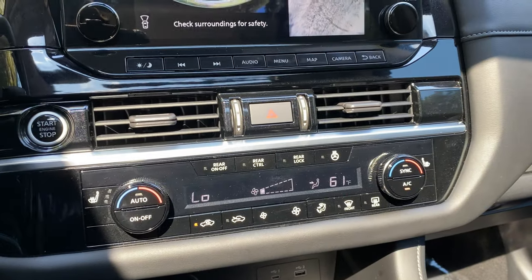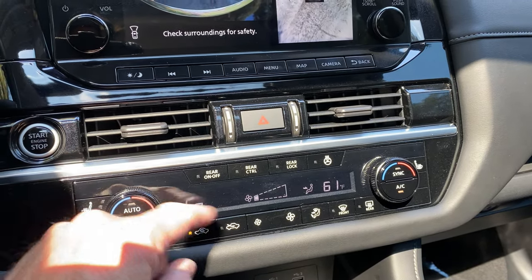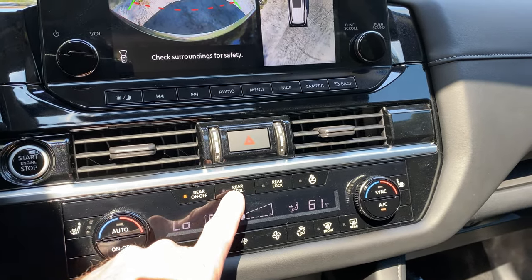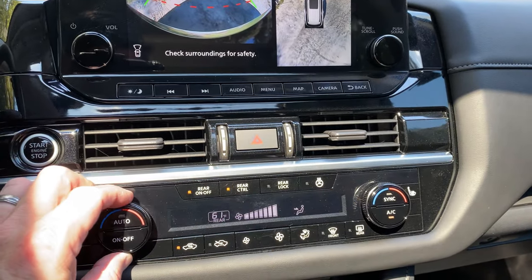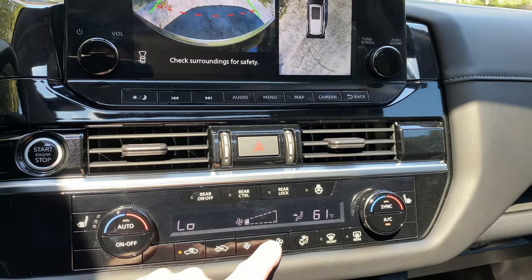Some other things you might want to see: heated seats, but it has tri-zone temperature controls, so you can control passenger, driver, front. You can also set up the rear and the rear control, so now I get to control from here what I want the rear temperature to be. So of course that's kind of cool.